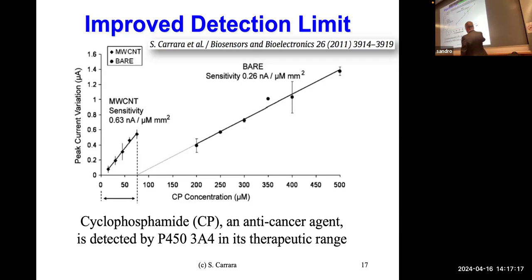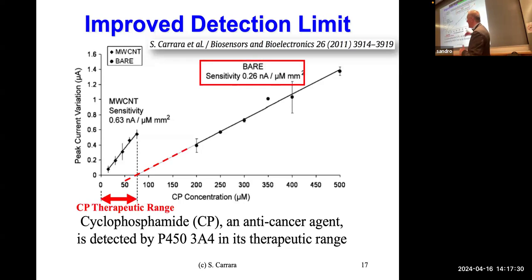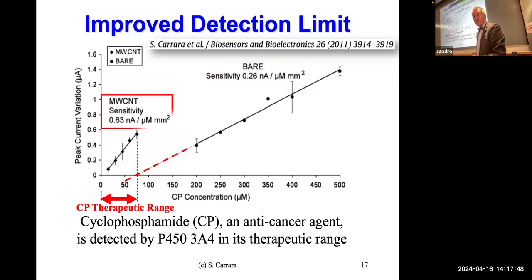This is another example from our lab, cyclophosphamide, a very well-known anti-cancer compound, detected by the same enzyme, the 3A4 of verapamil. Again, if I just drop the enzyme on my electrode, I get a fairly good linear calibration curve, but the calibration curve starts exactly where the therapeutic range ends. So again, I'm out of business because my sensor is blind where I need to look for the drug. Instead, it was sufficient to just add carbon nanotubes, and we succeeded in fitting very well the therapeutic range used in patients' blood.